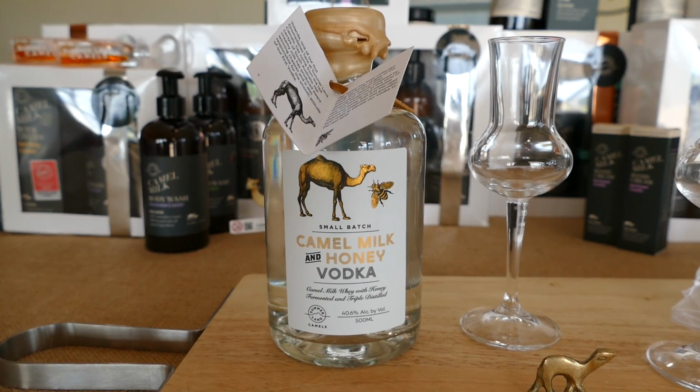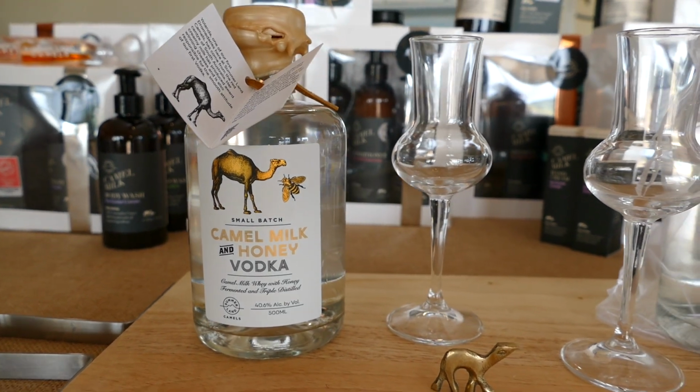One of the interesting byproducts of the dairy here is actually the whey that they have left over from making all their different cheeses. So what they do with that is they turn it into vodka. We've got the camel milk whey, and then we've got some local honey that they distill in oak barrels and turn it into this. So we're going to give that a go.